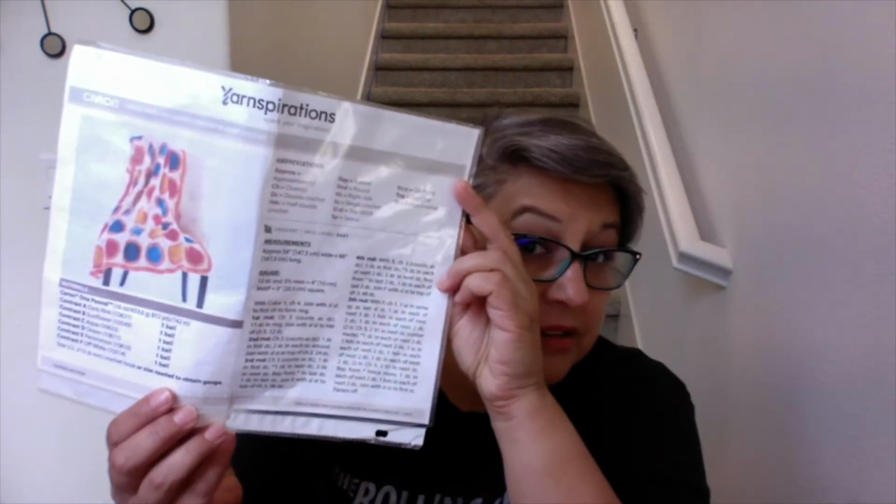I was watching one of her videos, and she mentioned this pattern by Yarnspirations, the Circle Takes the Square crochet blanket. It's free on their website. I'll link it down below. But I thought, oh my gosh, wouldn't that be a great idea to make a lot of little squares from these skeins and make it into a table topper? A table topper or a table runner for Christmas. OMG. So I started doing that.